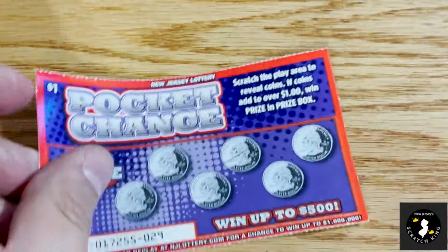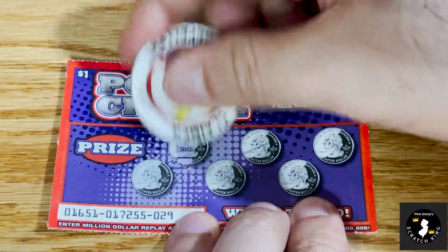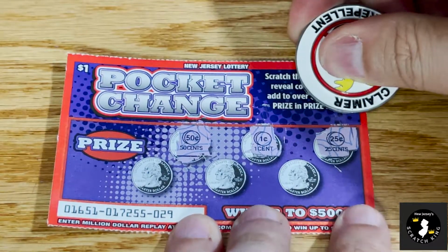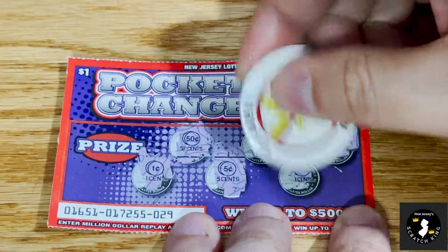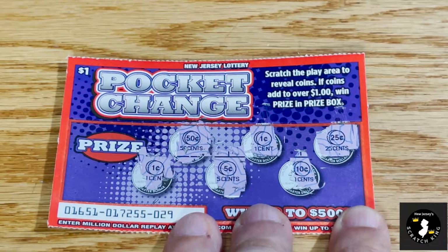Ticket 29 for your scratching pleasure. We got 50, we got a penny, we got a quarter, almost. We got a penny, we got 5 cents, and we got 10 cents. So 50, 75, 85, 92 cents. So no winner there.